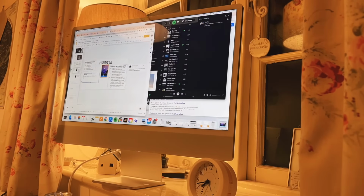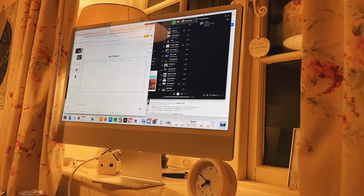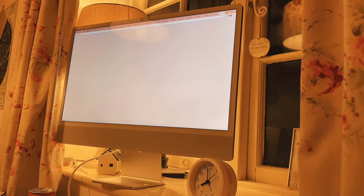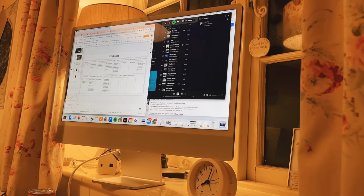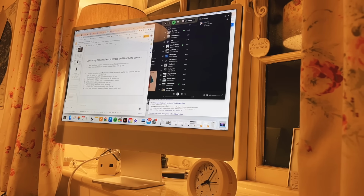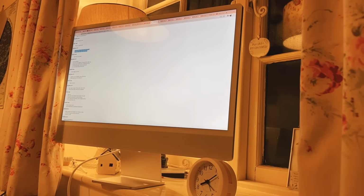Next, I got started on some work. I've just started a new job in a school and I was just making some learning resources. So this is a presentation on Perdita in The Winter's Tale. Made a table showing where Perdita appears in each of the scenes of the play, just to make a point of how structure operates in Shakespeare. Definitely worth doing with any Shakespeare play, or any play that you're studying for that matter.